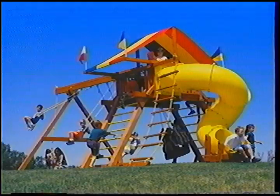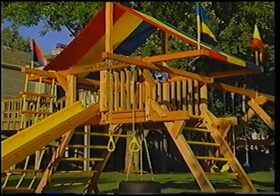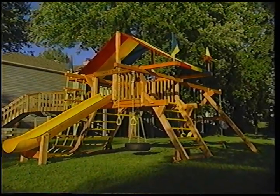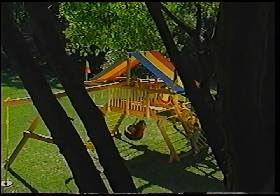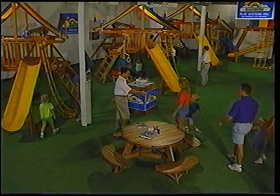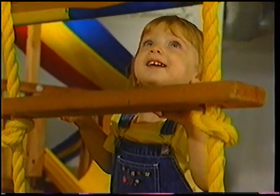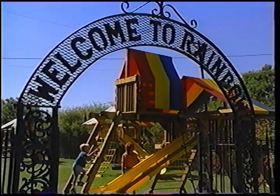Yet no matter which Rainbow Play System you choose, you'll appreciate how the combination of clean architectural design and the beauty and warmth of wood creates a natural backyard setting and adds a distinctive finishing touch to your beautiful home. We encourage you to compare Rainbow to the others, and we invite you and your family to visit one of our showrooms. See it, touch it, test it for yourself. We think you'll agree that nothing compares to a Rainbow.